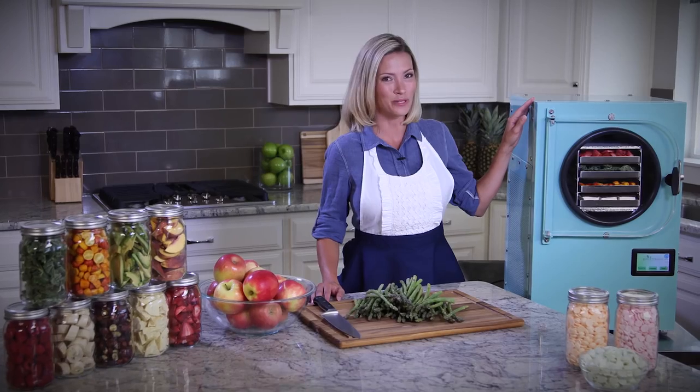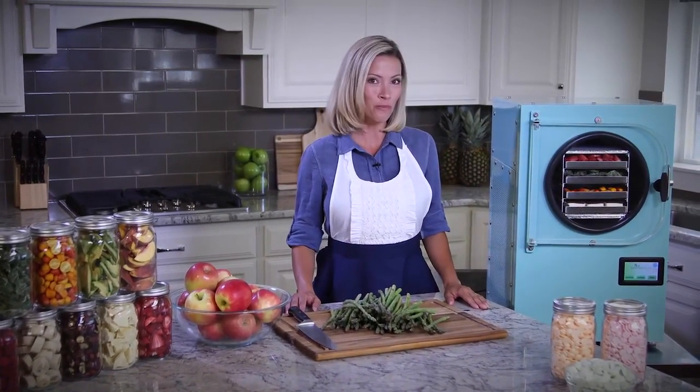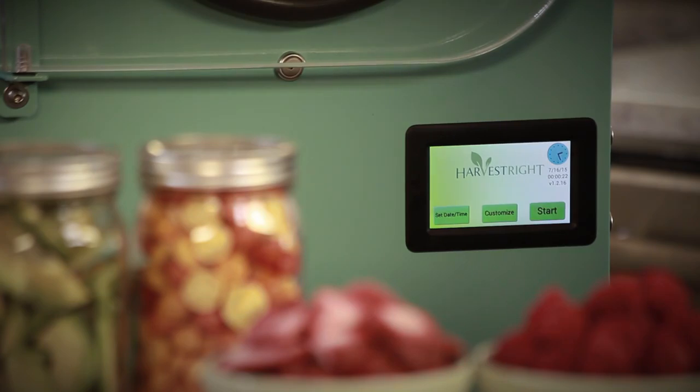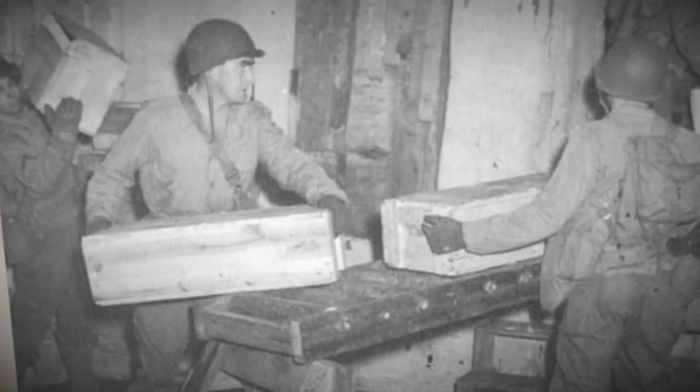This appliance is the most amazing invention for the home since the microwave. It's a home freeze dryer. The freeze-dry process has been around for a long time, nearly 70 years. It was invented by the US military toward the end of World War II as a way to preserve serums and other medications so they could safely be transported to our troops in Europe.